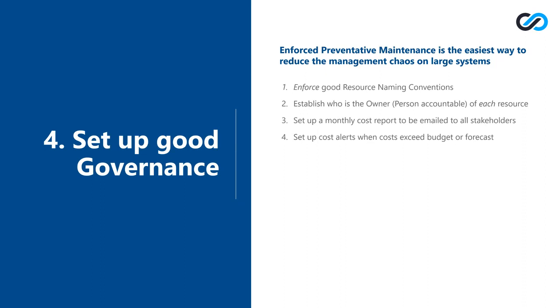What we do in our modern data platform called the Data Foundation that we deploy for customers, we have all the stuff built in that's deployed automatically with scripts. So our DevOps process basically turns on alerting, turns on logging, turns on security to make sure that we always have this stuff enabled. The fifth one is to set up alerts on cost anomalies.